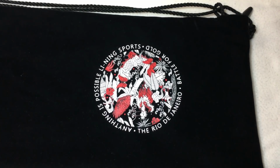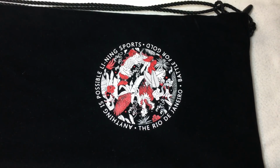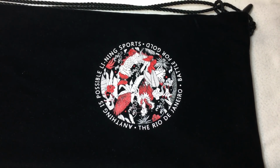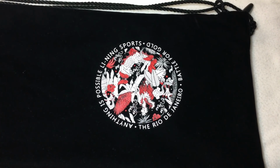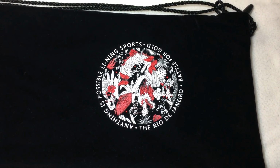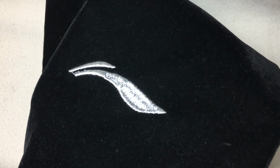On the racket case, you can see a design which consists of dragons, flowers, and also various other animals such as butterflies in red, white, and black. And surrounding that, you can see it says Battle for Gold, Rio de Janeiro, Anything is Possible, Ning Sports. And if you flip the case over, you can see the Ning logo embroidered in silver thread.